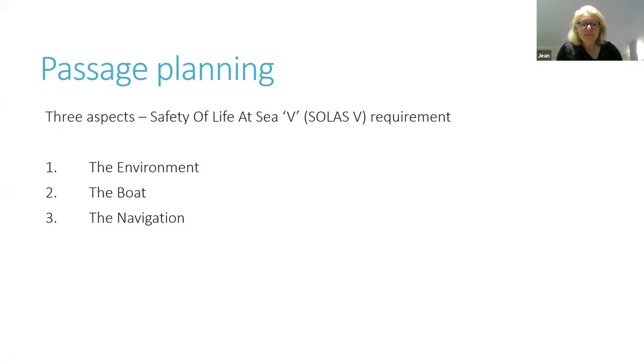So in terms of passage planning, there's one thing really to remember overall, which is there are some regulations called SOLAS 5, Safety of Life at Sea. There's a requirement if you go out to sea that you do some kind of passage plan. It can be on the back of a fag packet, or it can be in your GPS and 20 pages long, however you like to do it. But you need to be able to show that you've done a plan for your journey. And that applies to pleasure craft as well as to commercial craft.